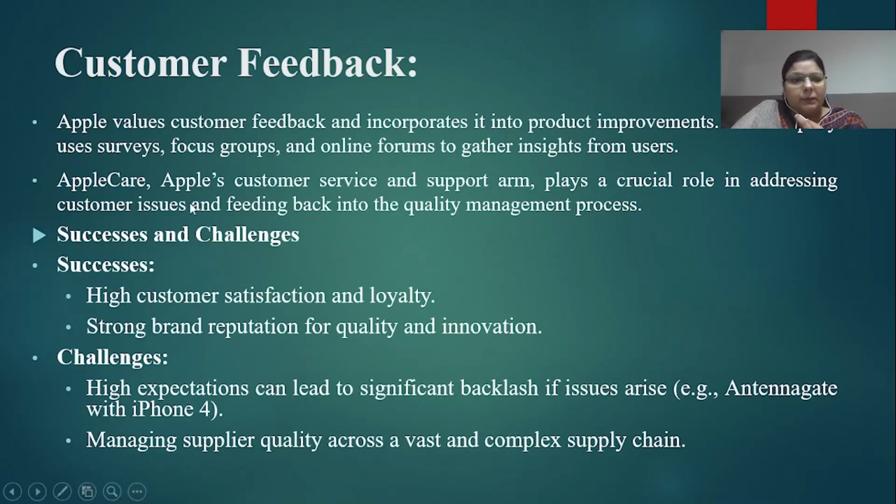Next is AppleCare, Apple customer services and support. The support arm plays a crucial role in addressing customer issues and feeding back into the quality management process. After providing the services, the support arm plays a crucial role for customer issues. They take the feedback from the customer, and after that they send the feedback to the quality management processes.